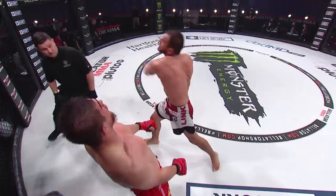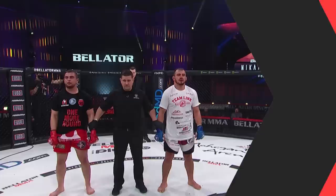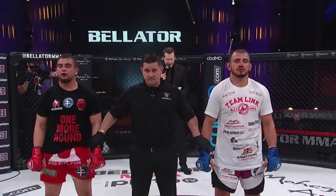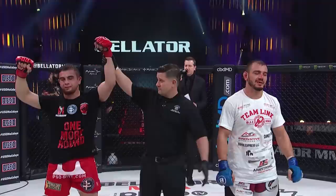Outstanding! How good was that? As good as it can get as far as effort, heart, both of those guys put everything they had into it. Ladies and gentlemen, having gone the distance, we'll go now to your three judges at cage side. All three, Doug Crosby, Dave Peabody, Pete Rogers, see it exactly the same, 29-28, all have it. For the winner by unanimous decision, Shamil the Chechen Wolf Nikaev.